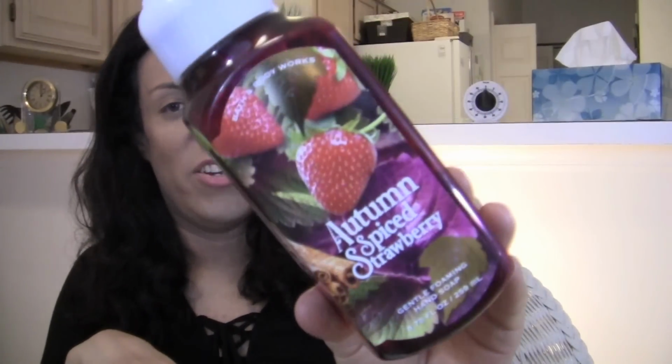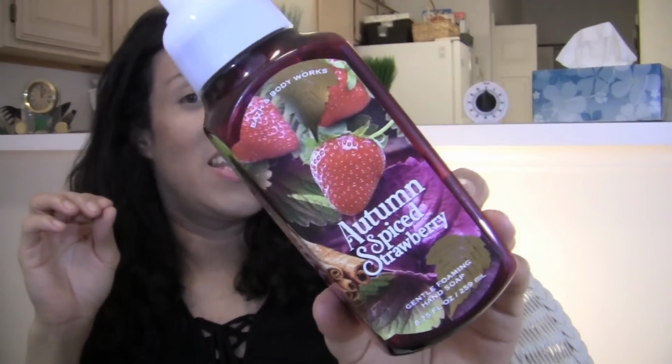This one was really nice. Autumn Spice Strawberry. Love the packaging on this. If you like strawberry in the fall, you'll love this. Autumn Strawberries for Sage and Spice Woods. This was very nice, especially in early fall. It really gets you in the fall spirit. I would repurchase that again.